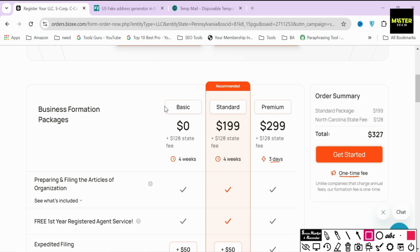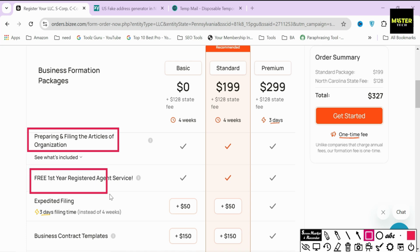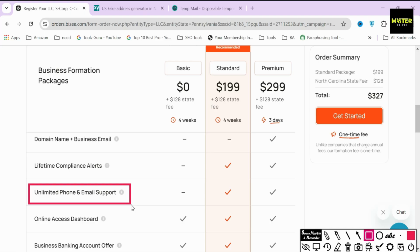Like other states, North Carolina also has 3 different plans, which are Basic, Standard, and Premium, and the price of the 3 packages is different, which I'm going to explain why. Basic package is the cheapest option out of the 3, and this is the package where Bizee charges $0 for their service. If you select this option, you simply need to pay the $128 state filing fee that you have to pay anyway if you file manually. Some of the extra services that are included in this package are preparing and filing the articles of organization, unlimited name searches, free registered agent for 1 year, and unlimited phone and email support.